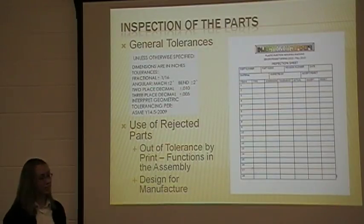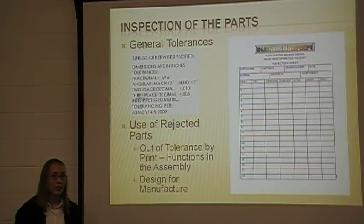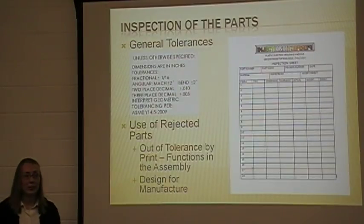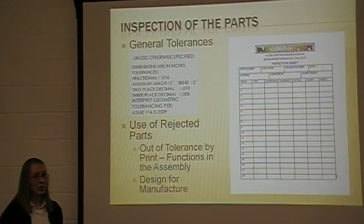Many parts, as it says here, were out of tolerance, but they still worked in the assembly, and they mated with the other parts. So we learned that it's important to learn how to design for manufacturing and how the design was going to be put together. So that's an important thing we learned this semester.